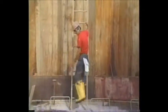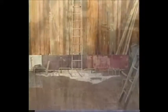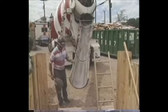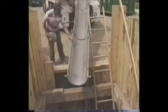Remember to always face the ladder and properly grip the side rails with both hands. Ladders present unique opportunities for unsafe acts and unsafe conditions. Always use caution when working with ladders.